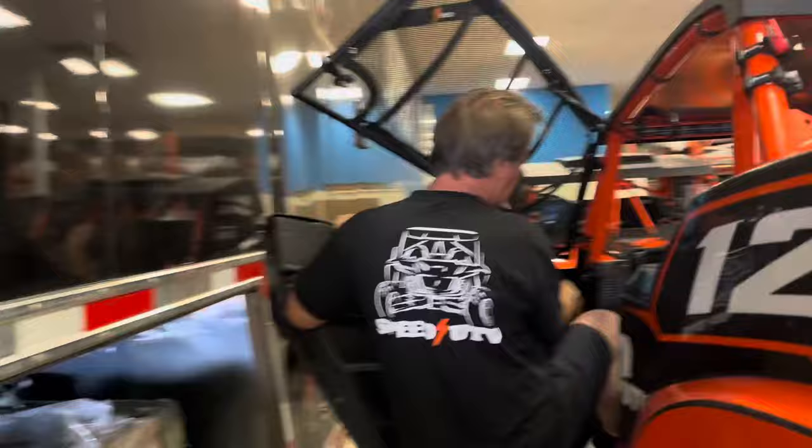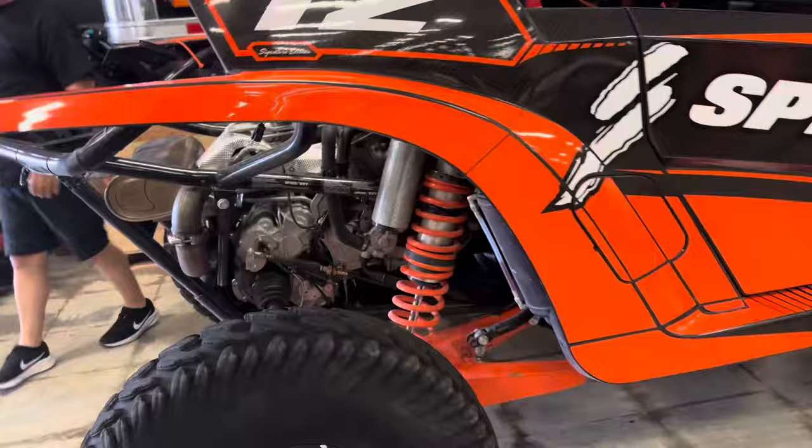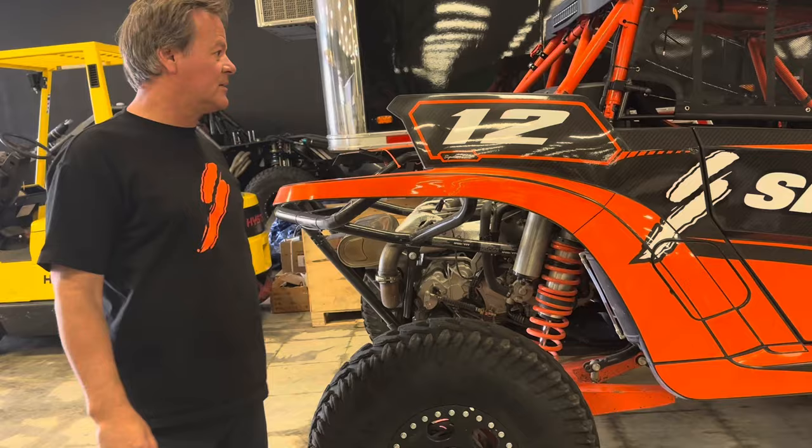Let's see. Is it going to start? Start right up. Looking clean. All right, Eli, hop in. We're going to drive the crash car. You want to take it for a drive? You can. Yeah, definitely. You're going to like it. Take it to the track. You want to take it down the road? Yeah, we'll just take it down the road. Cool. Let's do it. Is it an E85 car?